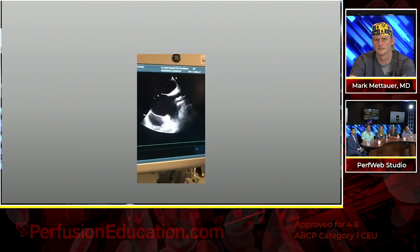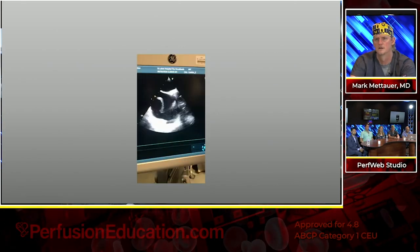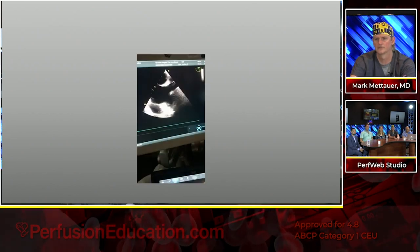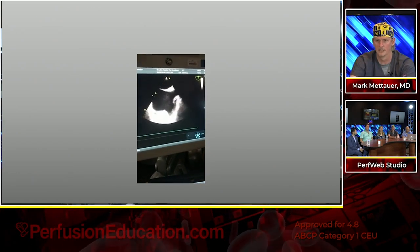Right, is this the same one, or is this the next case? Not the same one. So here are just other views of that. This is afterwards. So this is a before, similar angle with the TEE, after. It's pretty amazing too. I mean, sometimes you turn it on and it's gone. It's literally that quick.